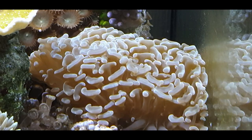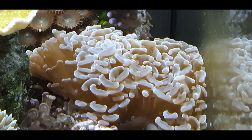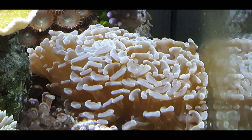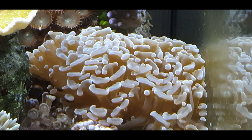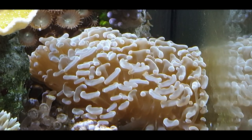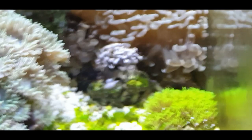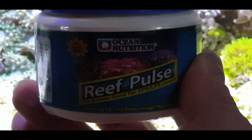I've seen it take flake in, and obviously the powdered Ocean Nutrition food that you see me use on one of the other, I think when I was actually putting this together. So in fact, in my little cupboard here, I have some here. This is the one I use. I'll just put that in front of the camera so you can see it. Oh, we'll just go back a little bit there, I think. There you go, Reef Pulse by Ocean Nutrition. That's the one I use.